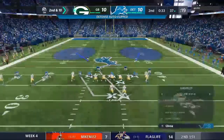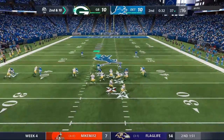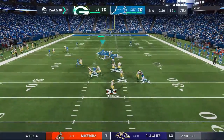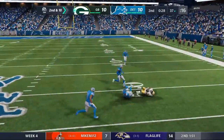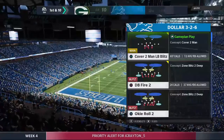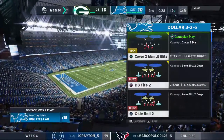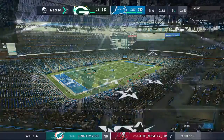Line of scrimmage, again the 37 as they line up second and 10. To throw again, Rodgers. And he comes back with one complete. And getting this just shy of midfield, they'll spot it at the 49. 11 yards there, first down.